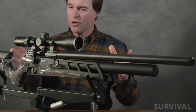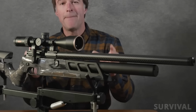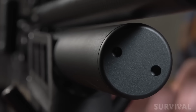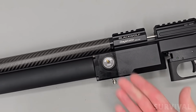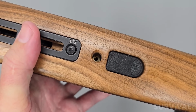There are numerous configurations of air reservoirs available, including 200cc and 300cc alloy cylinders, plus 300cc, 480cc, and 580cc carbon bottles. No matter which configuration you choose, they all utilize Daystate's quick fill probe, and the fill port is neatly housed underneath a magnetic cover on the underside of the fore end.